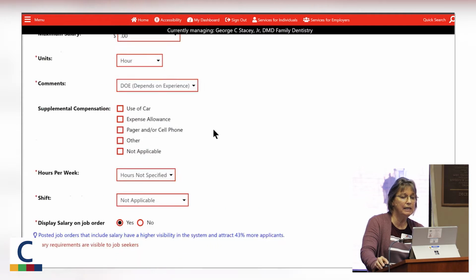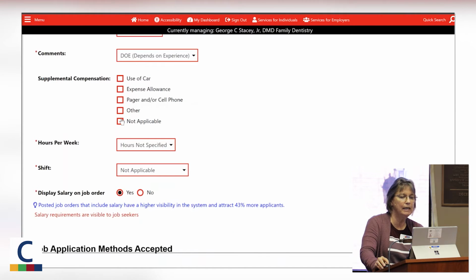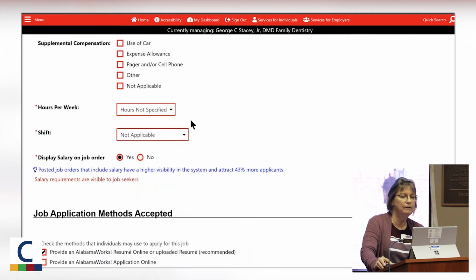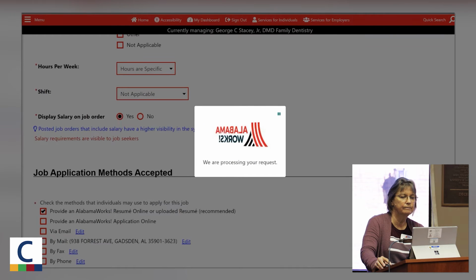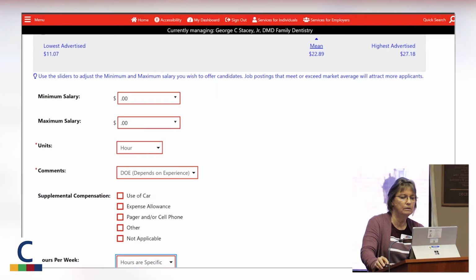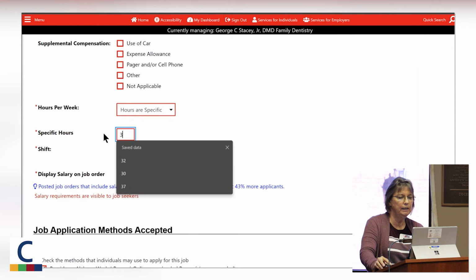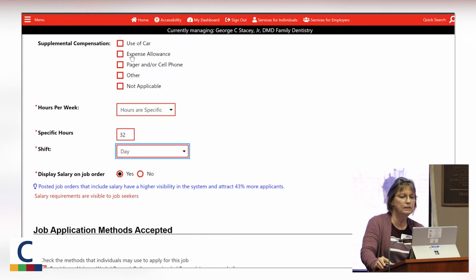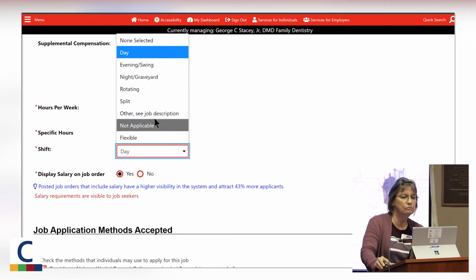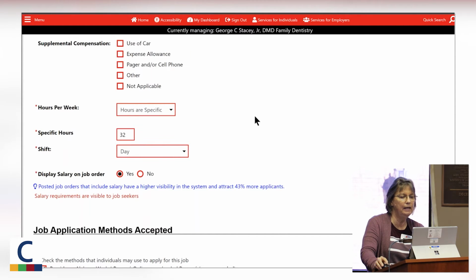But you can say that it depends on the experience, if they get supplemental compensation or not. If the hours are specified, you could put specific, and I'll have that. So this is going to be 32 hours a week. Shift is going to be day shift. You got all these different options, and if it's something different, you can say, see job description. So you can spell it out in there.